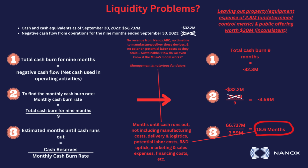As seen here at the top, I have the cash position for the business at just over $66 million, which is according to their recent earnings report for the 6 months ended, and the negative cash flow from the operations, which is net cash used in operating activities, and that was negative $32 million.